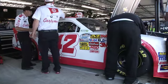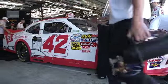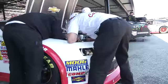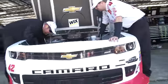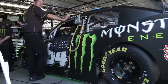Working on that ride, getting it ready. Give Kyle a little bit more experience here. Got Elliott Sadler walking through the garage right now. Next to him, we had a lot of requests for the number 54, Rowdy Bush. There is the number 54.